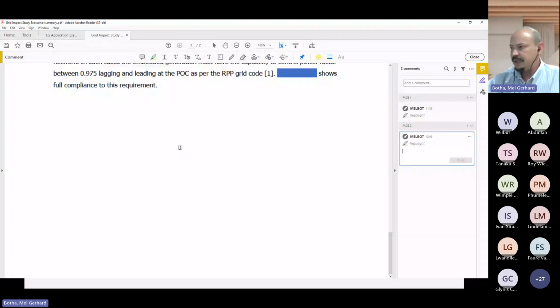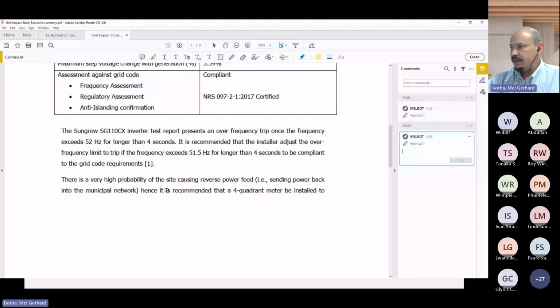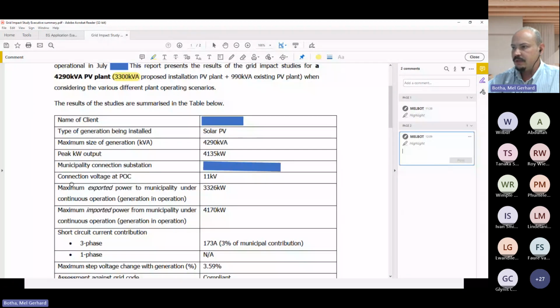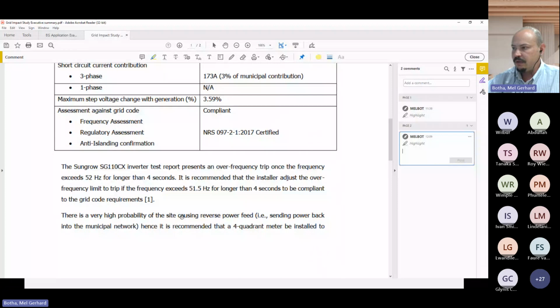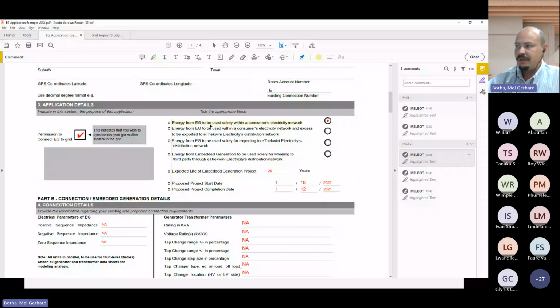Okay, another aspect that I picked up that was interesting in the summary, they do say there's a high probability of export into the grid. There's maximum exported power to the municipality. And there's a very high probability of the site causing reverse power feed. And in the application form, they very clearly said to be used solely within the consumer's electricity network. And my understanding is that this means that there won't be any export at any time. So it's just another thing that I've picked up in terms of the application form. So let's go back to the checklist.